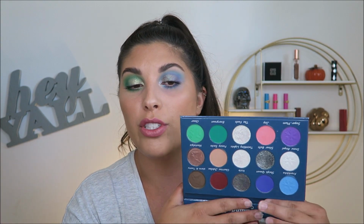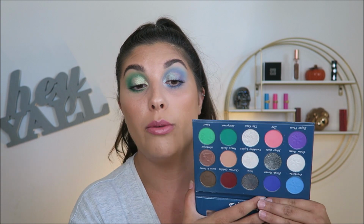The only shadow that I had a little bit of, I don't want to call it trouble, but I had to finagle a little bit more, was this one down here. This was the only one that had fallout for me, which is not a super big deal.